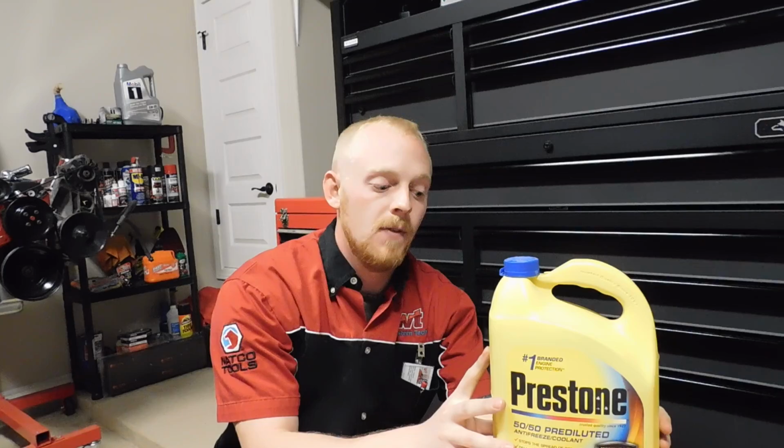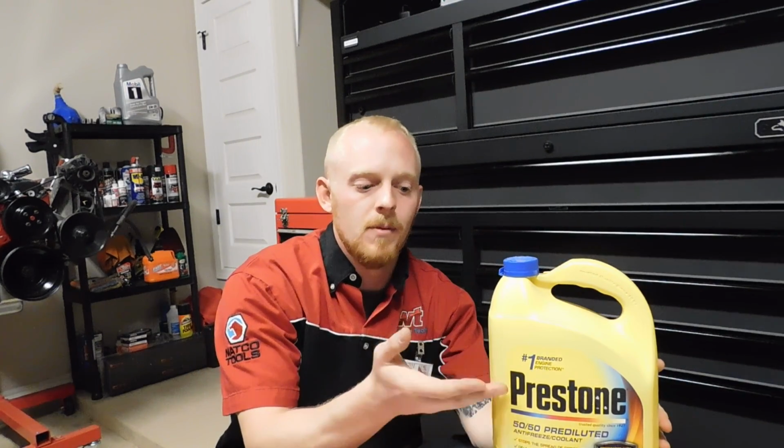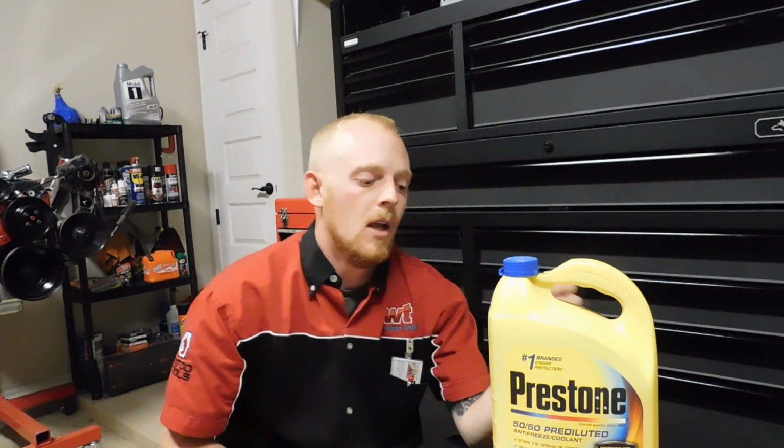When you're purchasing your coolant, you can either go with a 50-50 pre-diluted blend. It already has the water in the jug with the coolant and the antifreeze, so you don't have to mix anything. It's a perfect 50-50. But you're paying the same price for this as you would for just a gallon of coolant and antifreeze. So if you don't mind going and buying some water, you're actually going to save yourself some money, because right here 50% of this is just water. So you're paying a lot for water here.